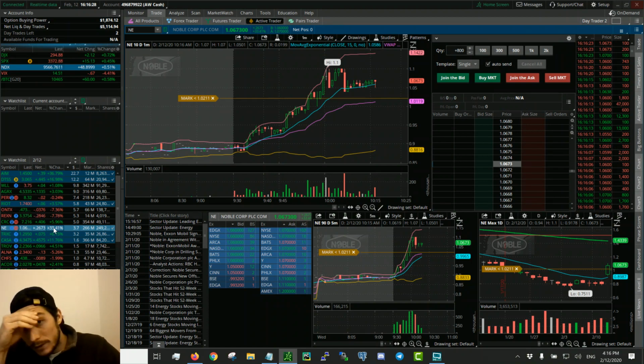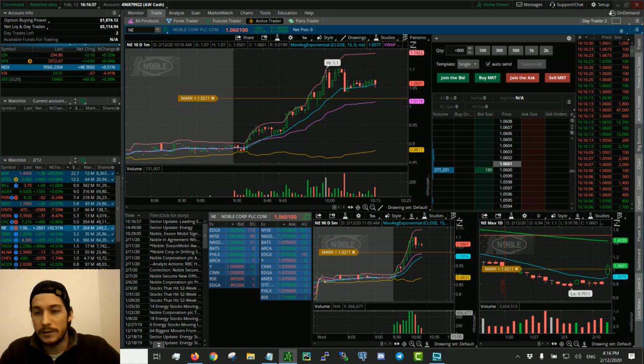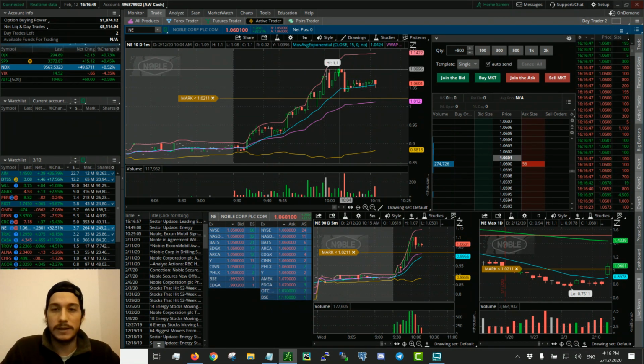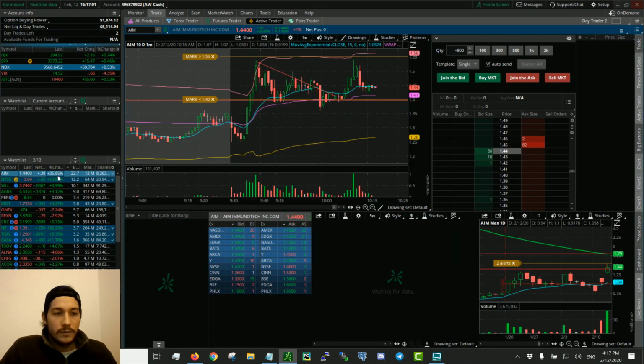If NE holds this area and starts inching its way back up again, I think the chance that it breaks 1.1 is tremendous, first of all. But I also wouldn't mind if it just had one more little pullback first. This dip here was about, what kind of dip was that? A 5% dip. We'd be entering with about 1,000 shares near 1. That would be a really nice entry. I don't know if we're going to get it though. AIM 1.44.